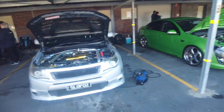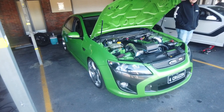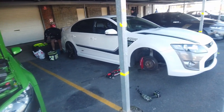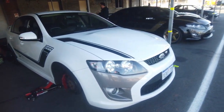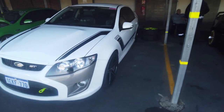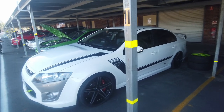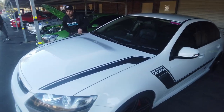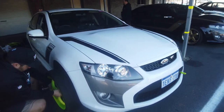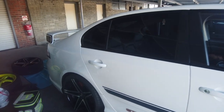It's currently making about 410 kilowatts at the wheels. Supercharged GT of Carl's, allegedly making around 700 horsepower. How much power does your car make? Me? Yes, you. 680. 680? That's way less than I thought. No, I'm joking. I know, right? Slug life.